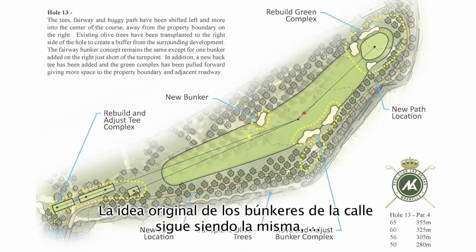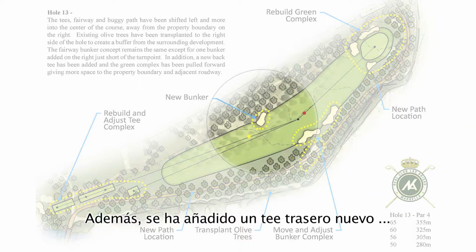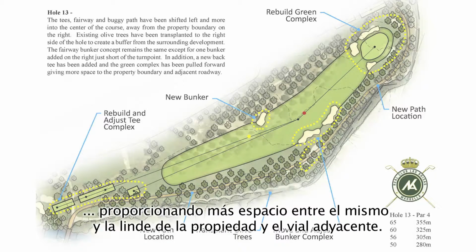The fairway bunker concept remains the same, except for 1 new bunker, which has been added on the left, just short of the turn point. In addition, a new back tee has been added to compensate for the green complex, which has been pulled forward to give more space to the property boundary and the adjacent roadway.